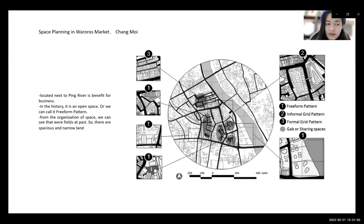From the space organization, we can know that it connects to the Ping River and is beneficial for business, especially in the past. And in the history, we can see there is a very open space. So we can also call it a freeform pattern. And we can also see that there is a field in the past, so there are spacious and narrow lands at the same time.